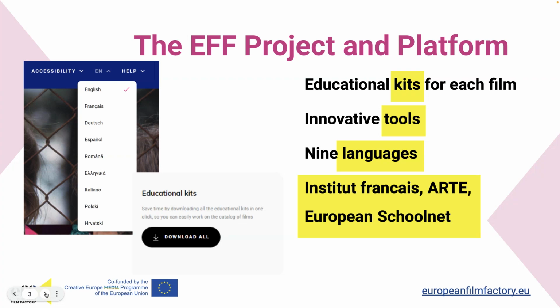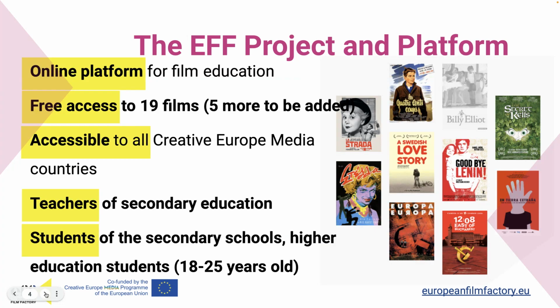In the first iteration of the project, we added 12 feature films and 2 short film programs, which are freely available to use and review and do the activities in all the Creative Europe countries. For each of these movies, we added educational kits, as we will be looking into the one for Rosetta today. And there are also some innovative tools that we will touch upon in a little more detail.